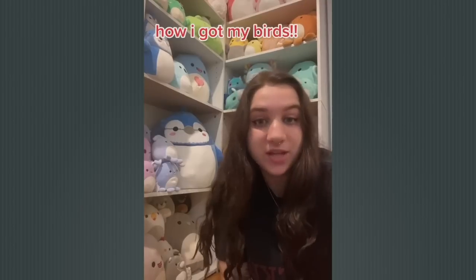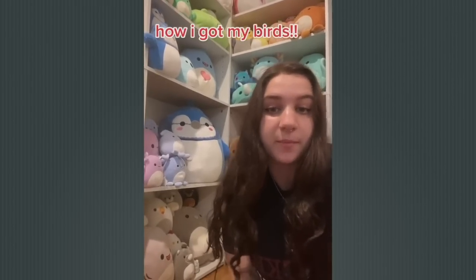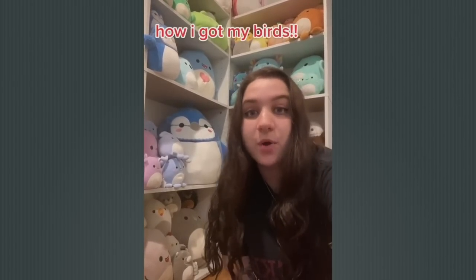Hi friends, so last night on my live, a lot of you were asking about my bird Squishmallows and how I got all of them, so I thought I'd go ahead and answer that for you. So first is Steve. I got him from the Cedar Point website. He was $15, and then shipping for him was $15. So he was $30 in total and not even from a reseller.